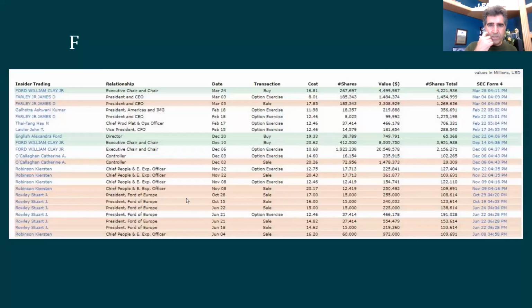So we want to look at what is happening, and you can see this is what happened on March 24th. Before that, I want to see if anything happened. We've had some option exercises. There was a sale of about 3.3 million, which gives me a little hesitation at 17.85. But other than that, I would follow this. I also noticed with Ford, he had done another 8.5 million buy on December 10th at $20.62. So I want to see if there is a pattern.